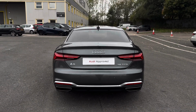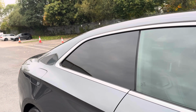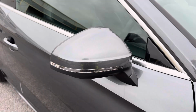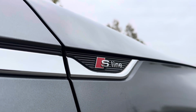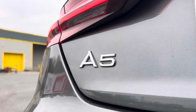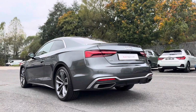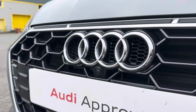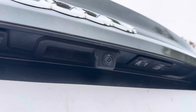great visibility, large 19-inch alloy wheels, rear privacy windows for passenger comfort, electric folding wing mirrors, sleek badging around the entire vehicle including S line and A5 badging, and this is all topped off with front and rear parking sensors paired with front and rear parking cameras that make up a 360-degree view of your vehicle for awkward manoeuvres.